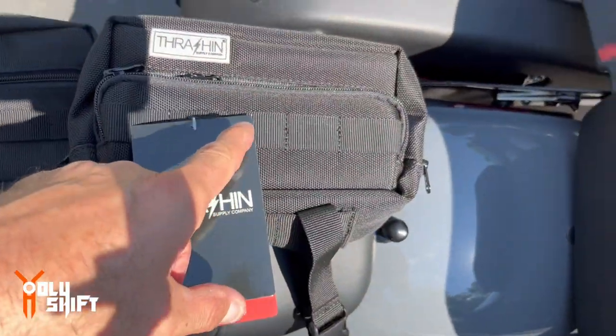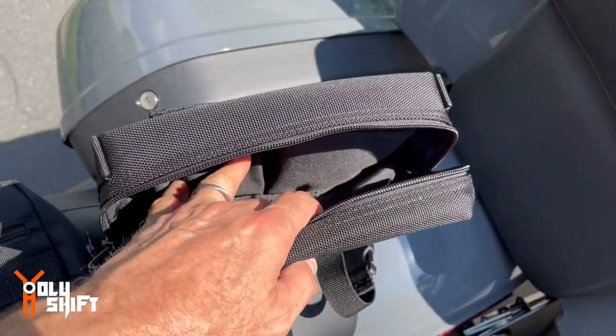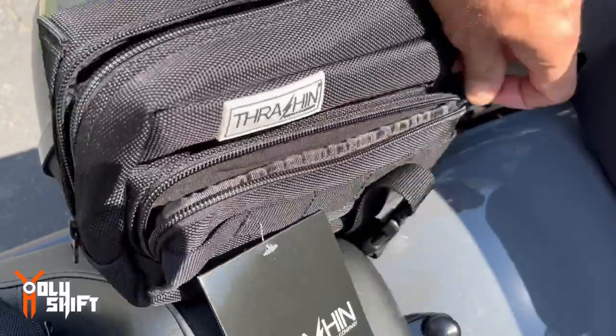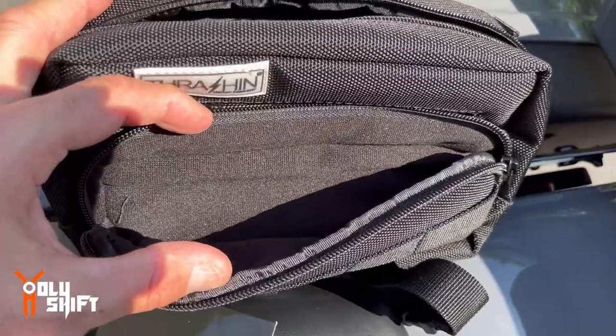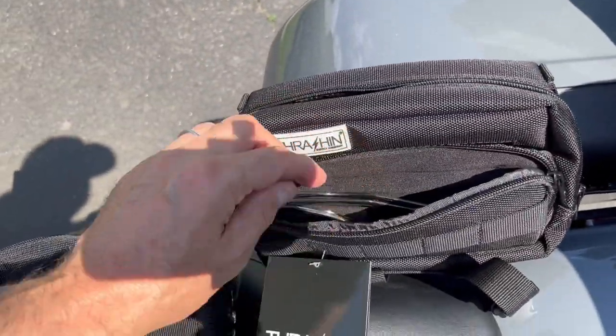The reason I got this one, I thought I might want to have it, is because, first of all, it's wider, so it would fit more. But it also has an extra zippered front case that is padded with some kind of microfiber cloth, so you can put your glasses right in there without them being scratched. That's something nice.